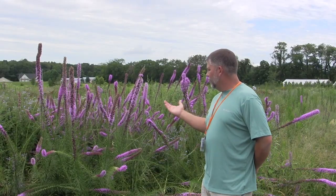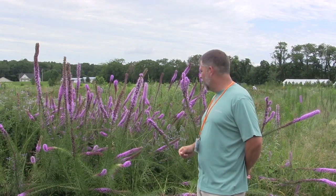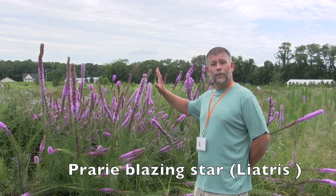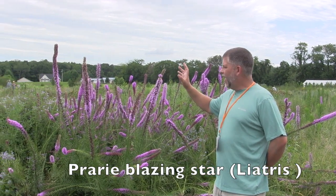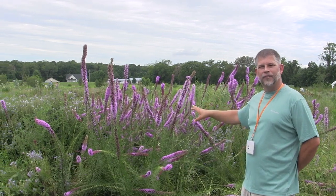So here we are in front of one of our tallest plants in the meadow. This is Liatris, or prairie blazing star. This reaches 6 foot plus very easily, and throughout the day you'll find all kinds of pollinators that are attracted to this Liatris.